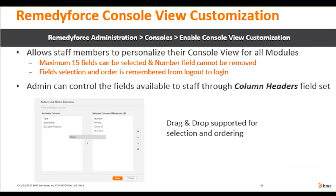They can reorder those or move those throughout the column list to determine what appears at the first column versus the last. And it does support drag and drop, so they can simply pull up a list of the columns that the admins made available and drag and drop those back and forth to choose whether to display those, as well as drag and drop those up and down within the list to determine where they appear within the console itself.